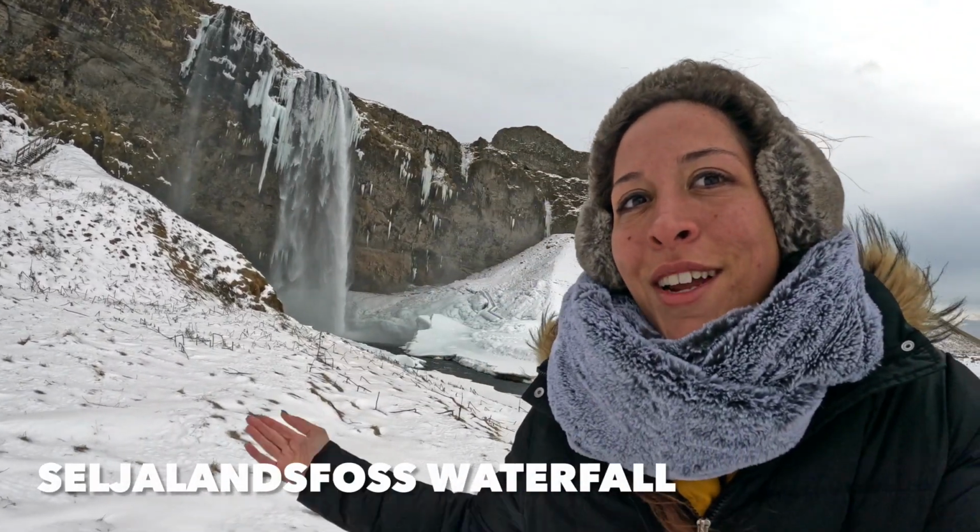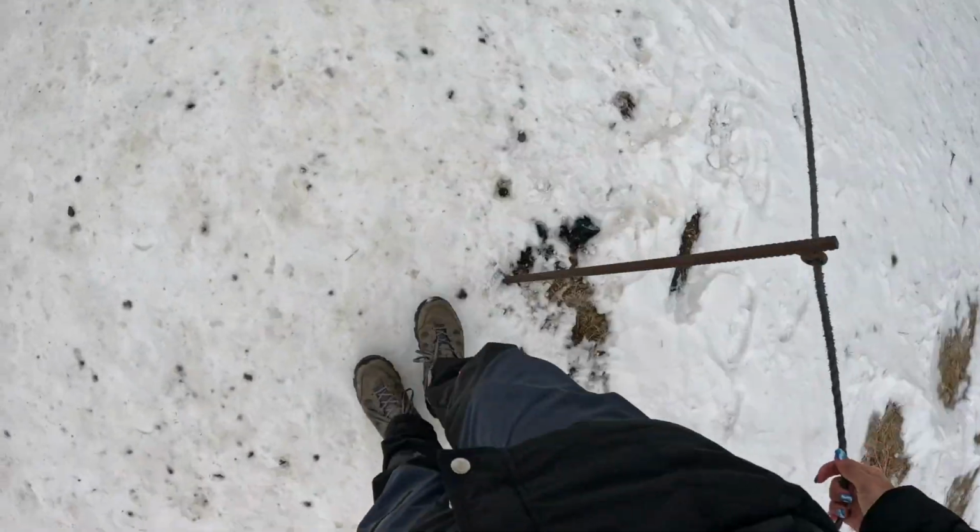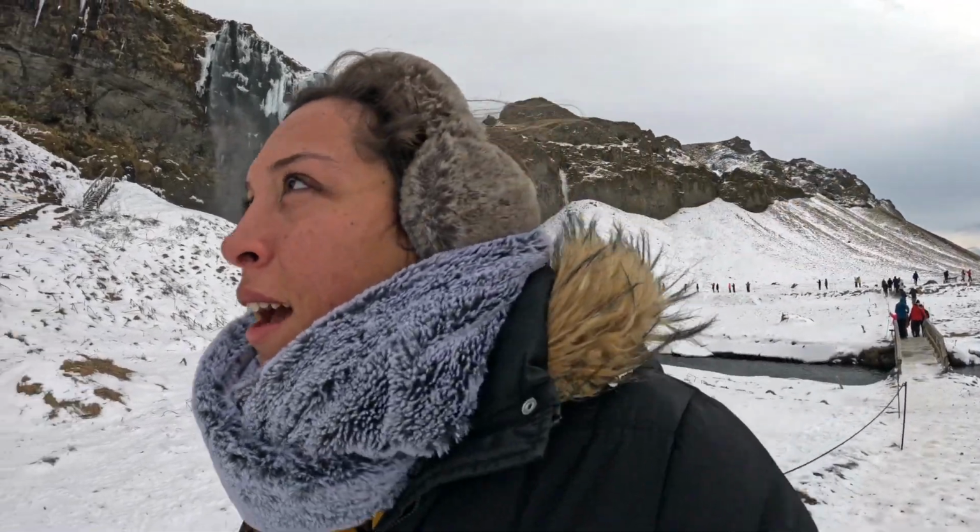Alright guys, so we're here at one of the famous waterfalls. In the summer, you can actually go behind the waterfall, but now it's closed off because it's kind of dangerous. This is all ice, and now there's actually another waterfall over here, and you can go inside the cave and see the waterfall. Hopefully we don't get too wet, but we're going back to the hotel after this, so if I get wet, then, oh well.